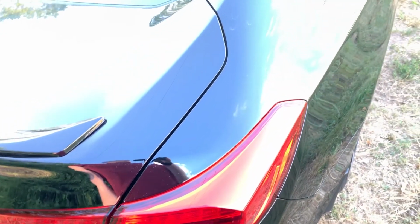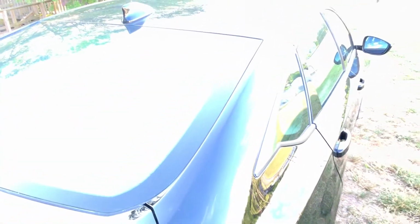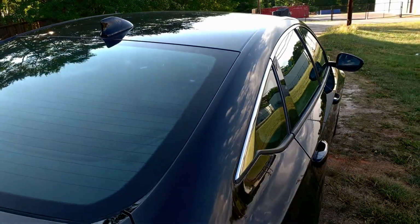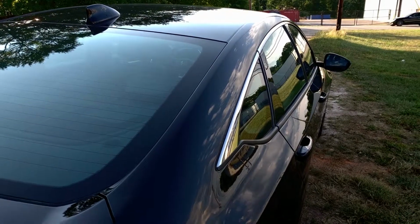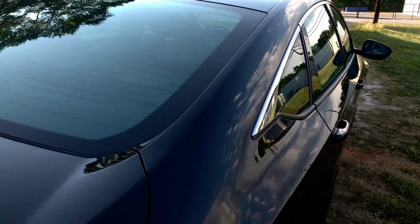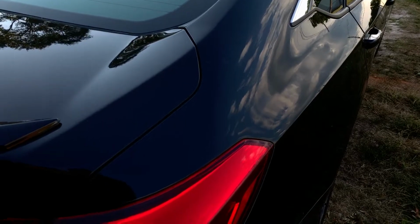We're going around. This side of the car is also straight again, going up the quarter sills and all. They are straight. Let's see if we can get this dialed in better. There we go. So the quarter sills are straight again. The dents on the side, they are straight also.